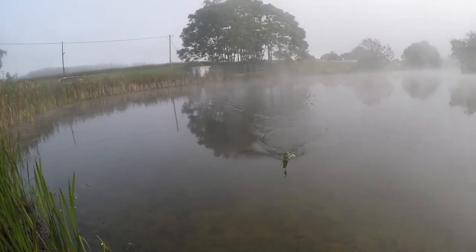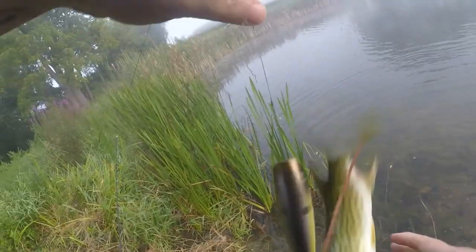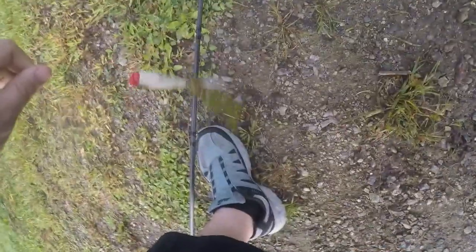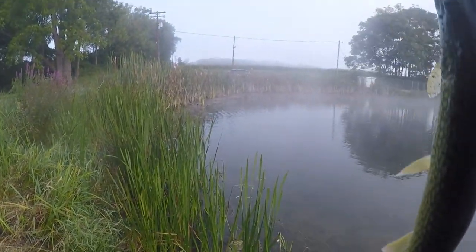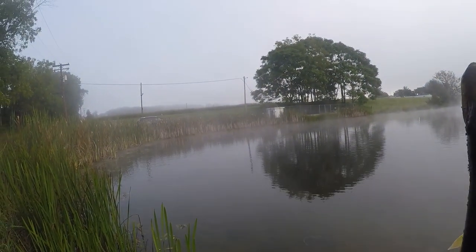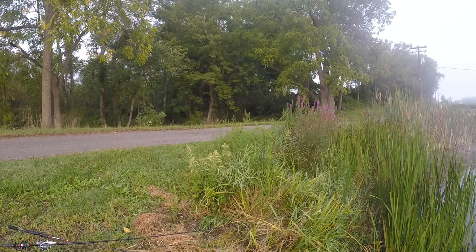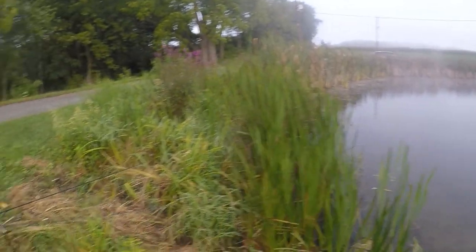What is that? Oh, it's a pickerel. Nice. That's cool. A nice little surprise. Go ahead and get him off the ground. Alright. Nice little pickerel. That's kind of cool. We got two species already. Go ahead and release him. That's two fish in a row.